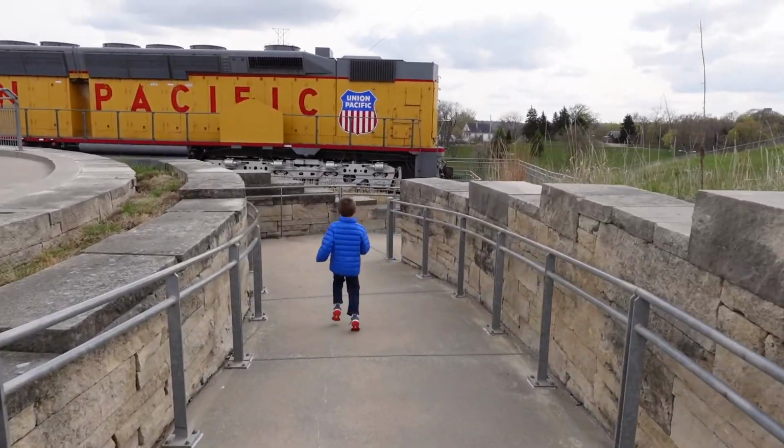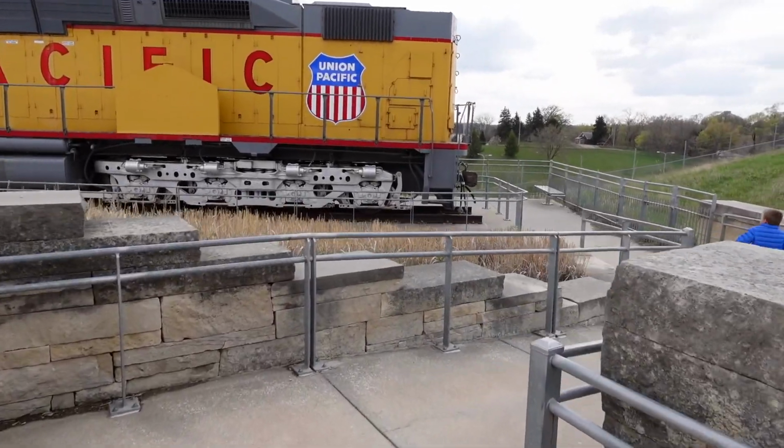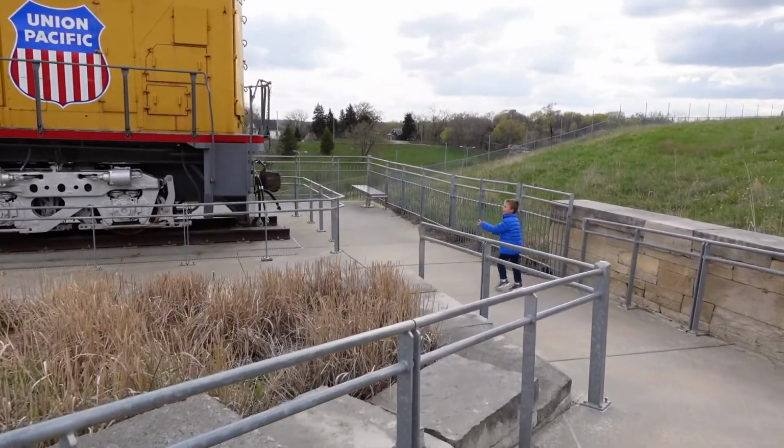Alright, first we're going to check out 6900, the Centennial Series locomotive. Whoa, buddy.